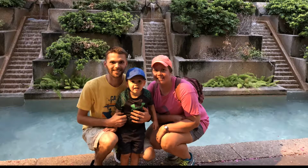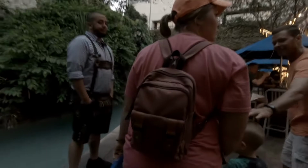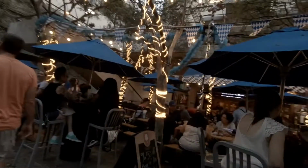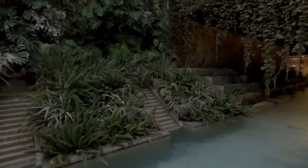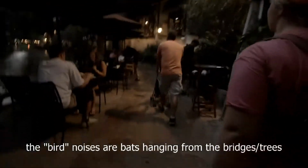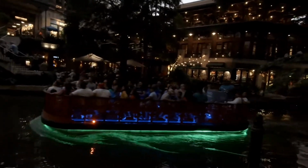This is the river walk. There's the boat, sir. Straight ahead. That's cool. And they're flying.